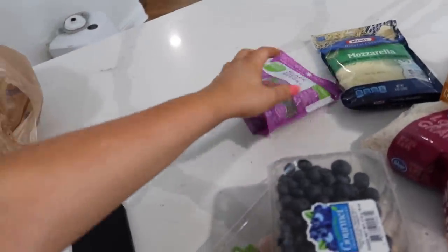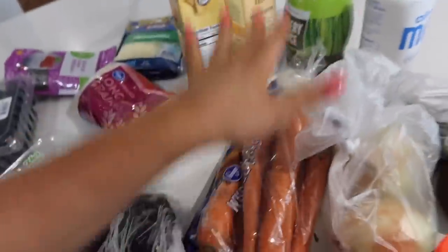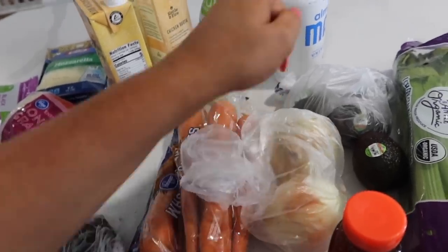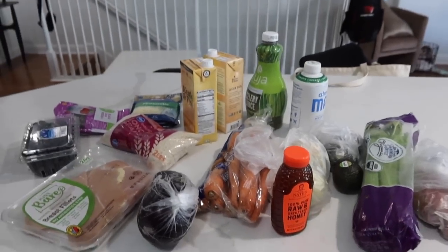Mozzarella cheese, chia seeds, blueberries, chicken, that's a lot of chicken, eggplant, rice, chicken broth, celery juice, almond milk, carrots. Like, why do I say what this is when you guys can clearly see? I don't know. Onions, avocados, celery, sweet potatoes, and I needed a new honey because mine is bad. So this is our nice little haul.